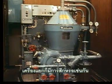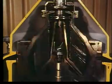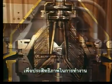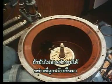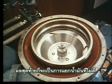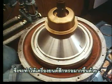The separator is subject to wear and tear and should be maintained and operated correctly to keep it functioning efficiently. It is installed to protect the engine, and if it does not function as designed, the final result will be bad separation, which will cause more wear and tear of the engine.